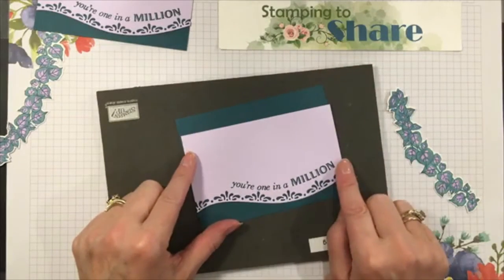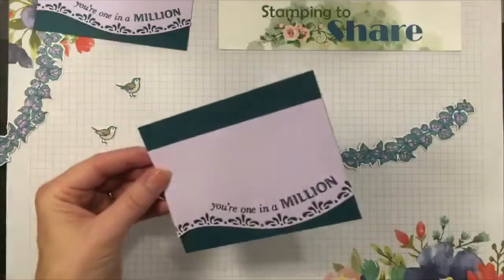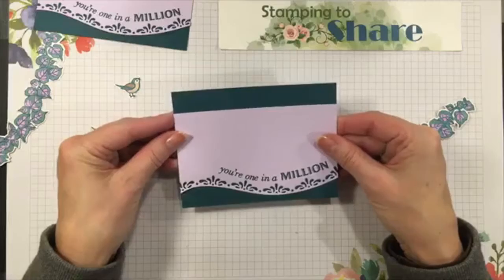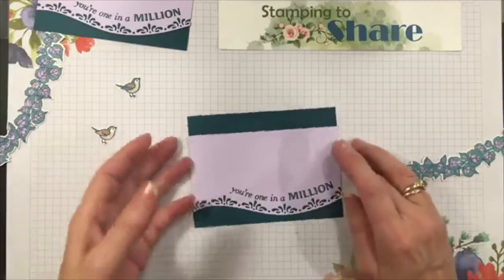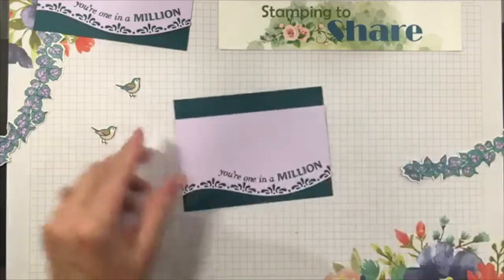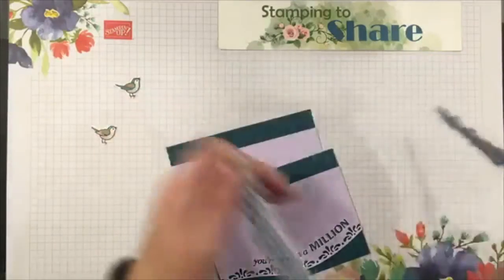All right, so here we go. About a little bit more than 1/4 of an inch from the bottom. Just get that all in place. Looks beautiful. Now what we want to do is we're going to put dimensionals onto our vines.